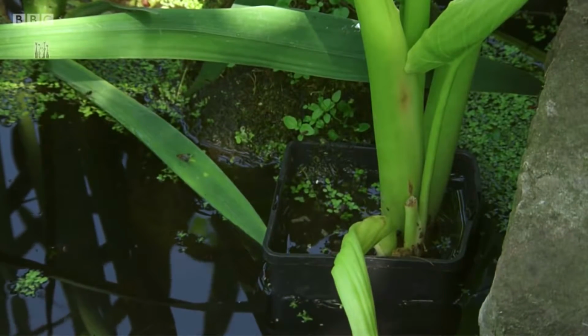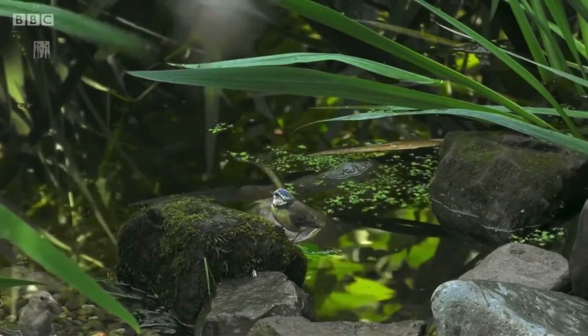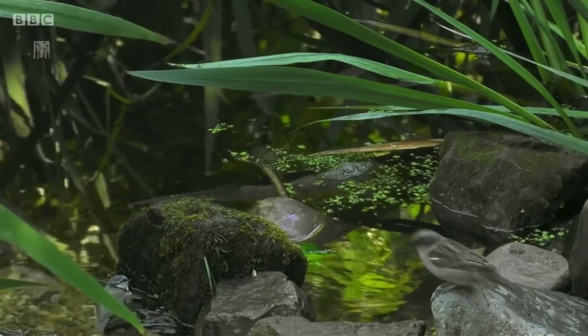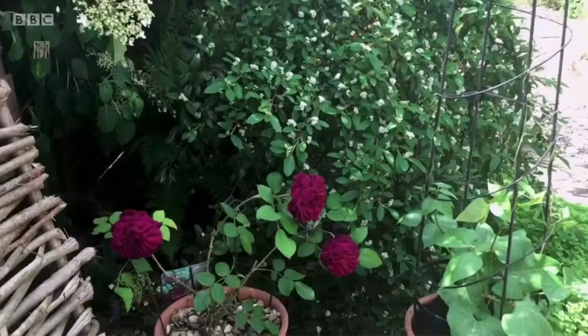I have to say that I find the wildlife in this garden to be just as rewarding as the plants. And we've had a film from Thomas Blumer, who was forced, like all of us, to spend more time in his garden and started to notice more and more of the wildlife, and was astonished to find the sheer quantity of different species that he was sharing his garden with.